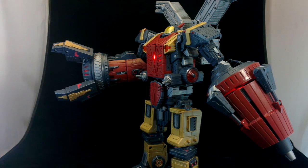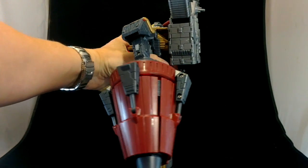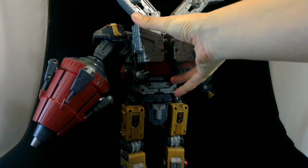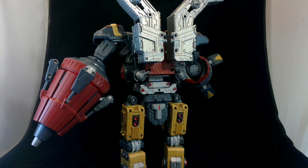So I've put this arm back like that just so he'll stand steady, but you can see if I do this and put both arms out forward, he's not going to stand up like that. But as a display piece, there's no reason that you have to put both arms out at the same time.